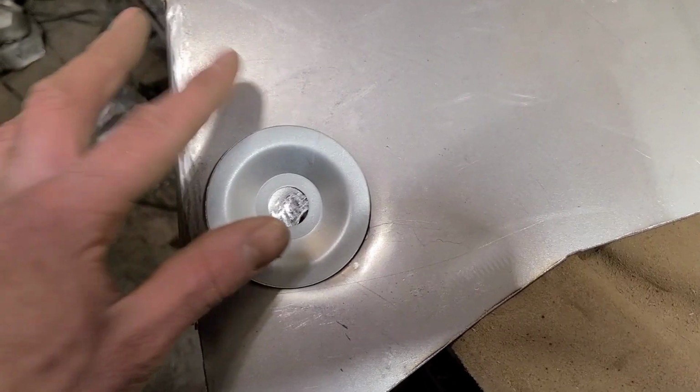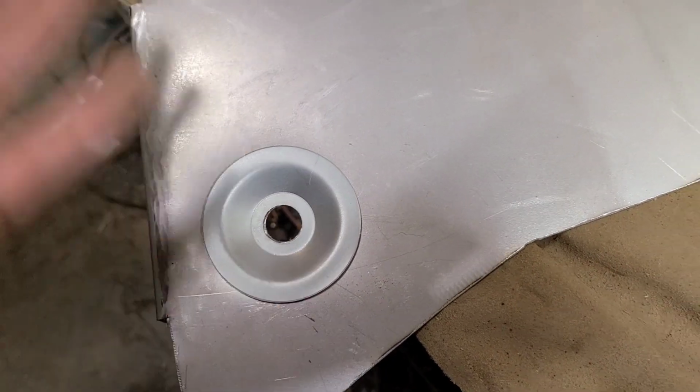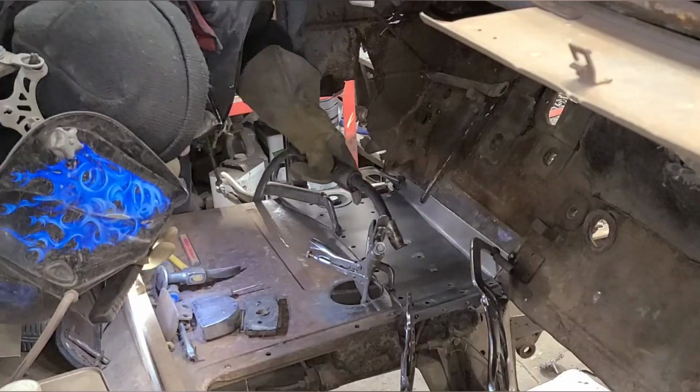Bashed in thing. Fits in quite nicely now. Good enough.